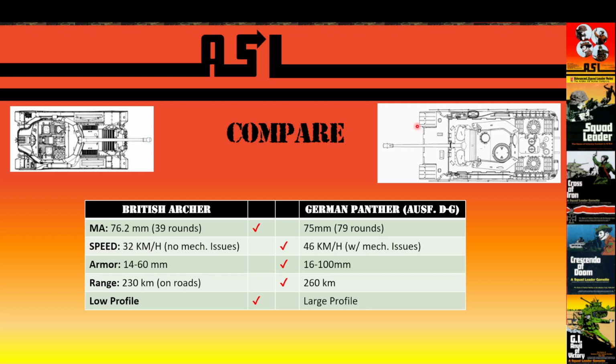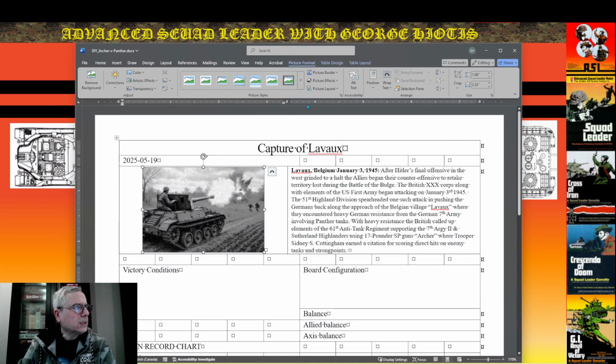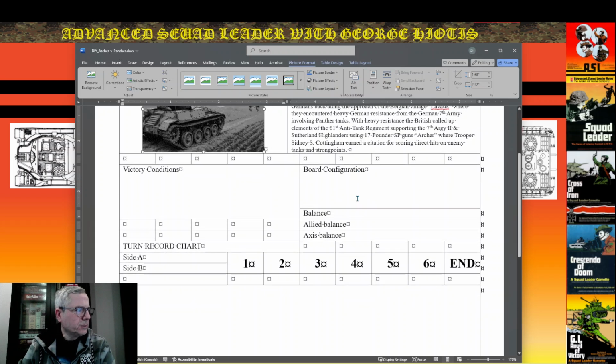So, with that said, I also want to show you what the scenario card looks like that I'm designing. Let's see if I take a PowerPoint, put back the video capture, and here's a scenario card that I am trying to design. I'm calling the scenario capture of Balta. Instead of a number, I put the date that I started the scenario, a little bit of the history behind the battle, the board configuration. I'm still debating that. The balance as well is debatable. I'm trying to constrain myself to 6 turns. Nice and neat scenario card.